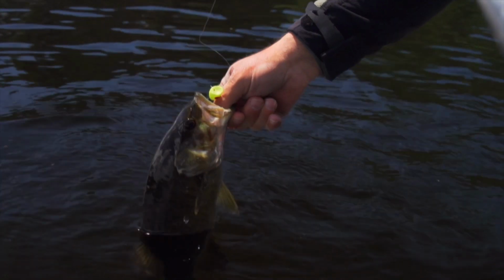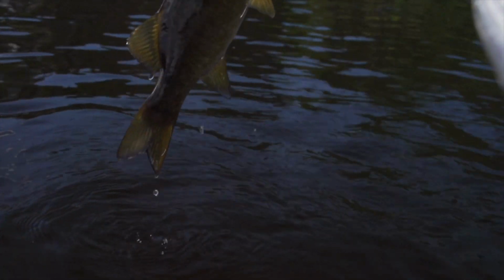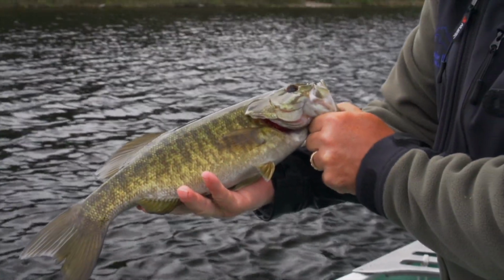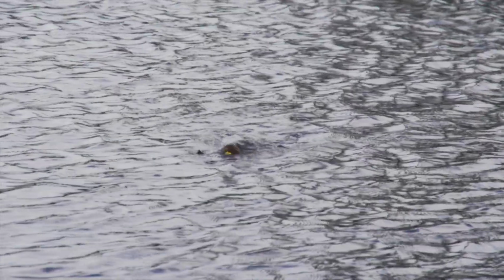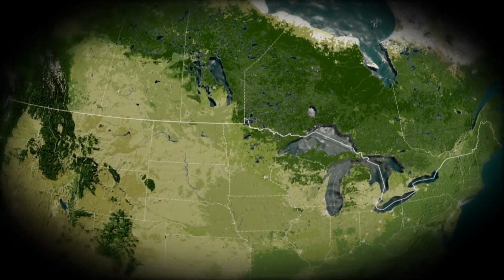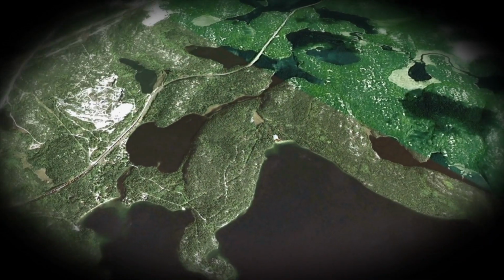These hard-fighting fish are always a surprise. You think you've got a 7-pound bass, only to find out the fish weighs half that when you finally get it in the net. Landing a smallmouth bass is tough because they never give up. These brown bass are full of stamina and determination, probably more than any other species I have caught for their size. It's for this reason I've come to Hawk Lake Lodge in beautiful northwestern Ontario.